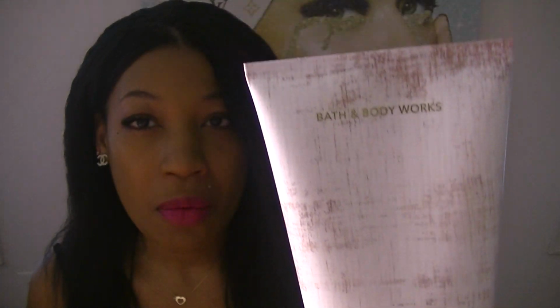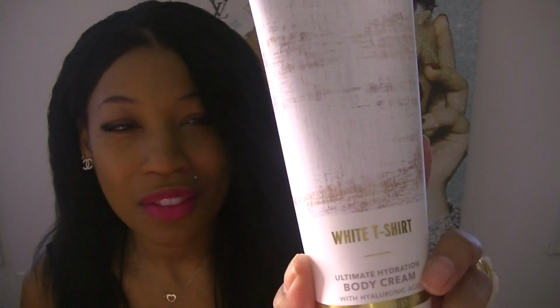Alright, and then I picked up White T-Shirt. I remember hearing about this one online, but it never hit my store, so I never got a chance to try it. So I'm really excited about this. Beautiful packaging. It sort of looks like a denim, stone-washed vibe, you know what I mean? And then the Fine Fragrance Mist has the gold speckles on it. I love anything gold.